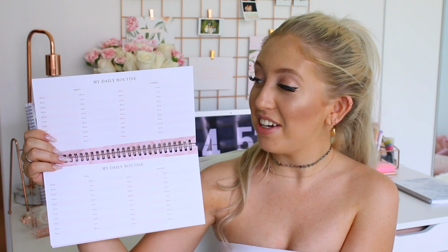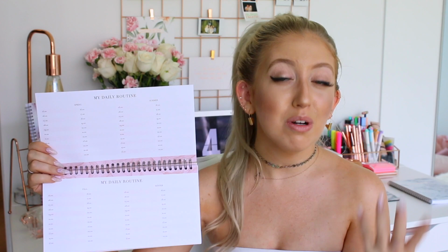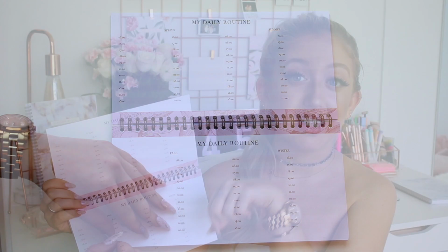Another thing that I wanted to add is my daily routine schedule. Now, aside from my study routines, I know you guys love my routines in general, and I think one of the reasons why is because it motivates you guys to create a routine for yourself. Because it can be quite hard to create a very productive routine and stick to it. That's why I wanted to create this routine schedule that will help you create one of those morning routines or evening routines like I have too. It has space to write your routine down for spring, summer, fall, and winter. And then you can schedule everything that you want to do in a day per hour. So it's an hourly schedule.